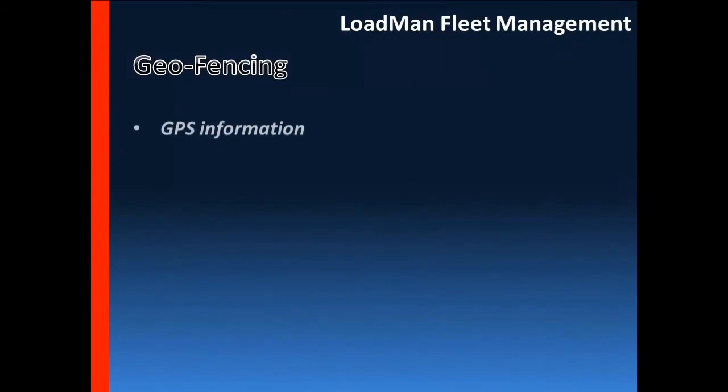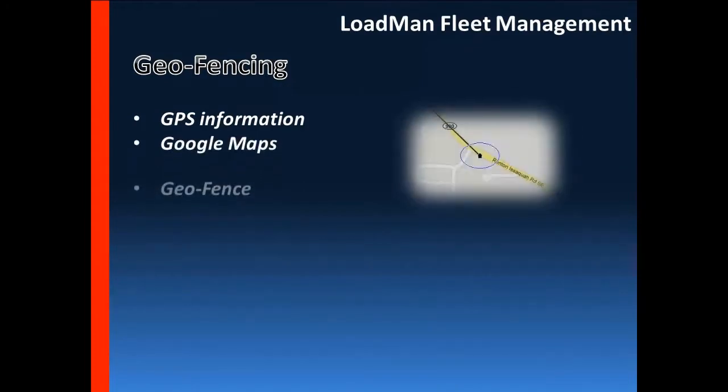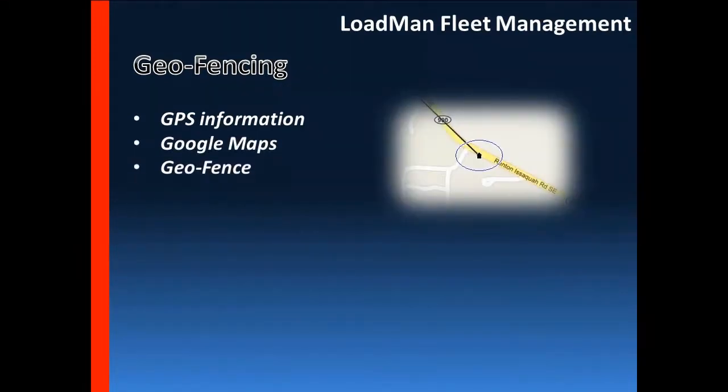Load site GPS information allows LoadMan to utilize Google Maps to draw an invisible boundary around each load site called a Geo-Fence. This feature gives the driver flexibility to pick up any load, and LoadMan Fleet Management the ability to assign that load to a specific customer.